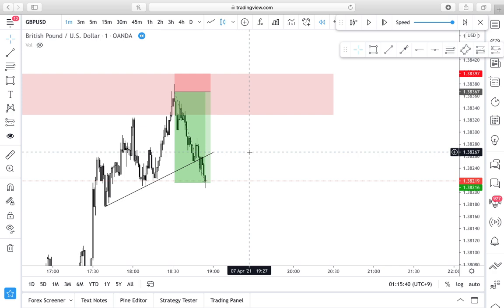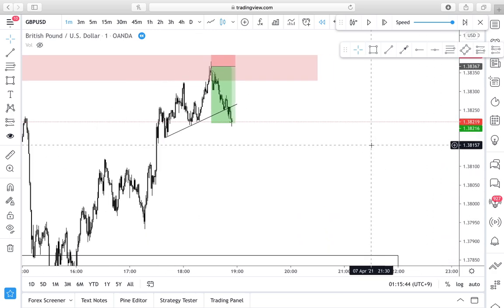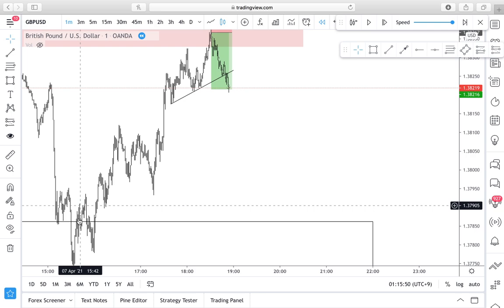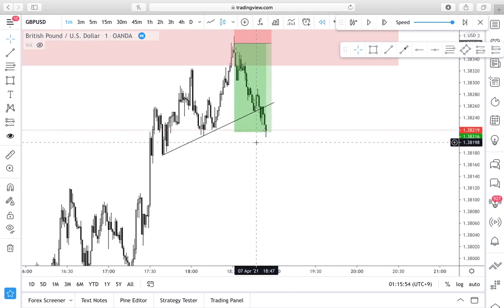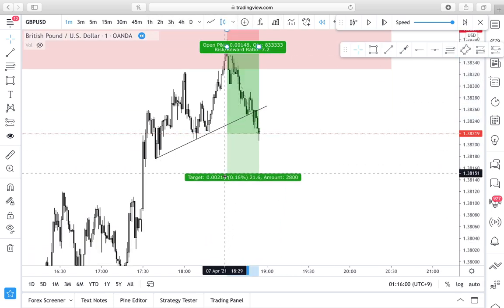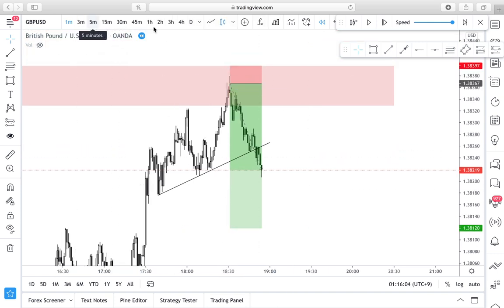Why did I take only 50%? Because I was still expecting to buy from somewhere around here or around here. I still wanted us to buy from discount pricing, right? So I wasn't expecting price to just reverse on me right here. So I left the runner, right? My next partials was around 8 points something. I have to check.